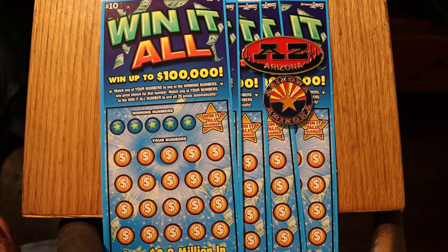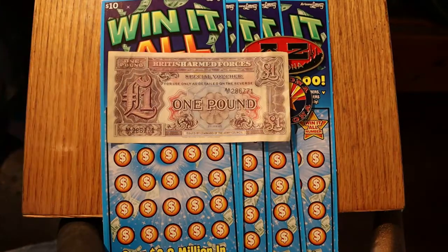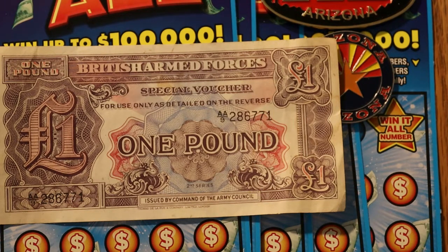And before we get started on that, we're going to do the coin of the day today, but it's not going to be a coin. It's going to be paper money. And it's not just any old paper money. It's British Armed Forces paper money. This is a special voucher that they issued to British service people to be used in PXs and places like that. And it says here, special voucher, £1 for use only as detailed on the reverse, issued by the command of the Army Council.